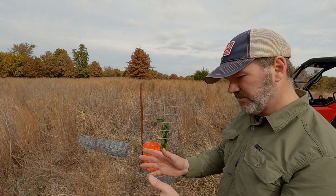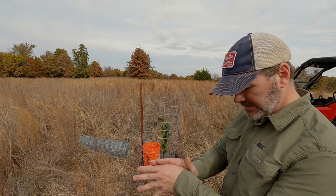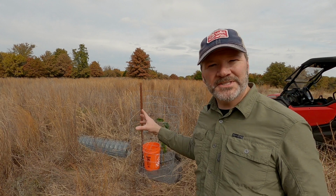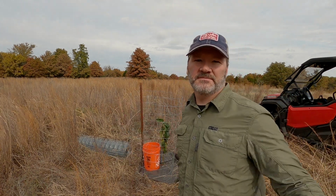Alright, so far I've only got one cut that's bleeding. I don't think I've got any rips on my shirt from the wire. But now we're just going to repeat this 5 times.